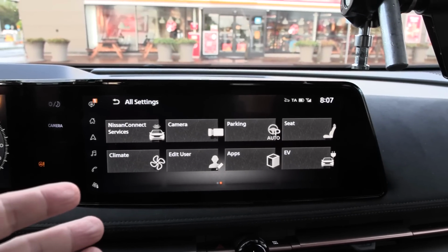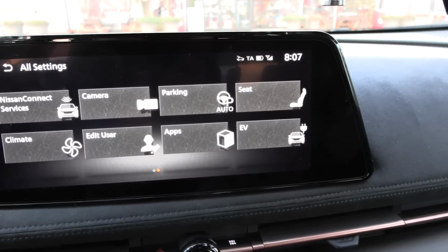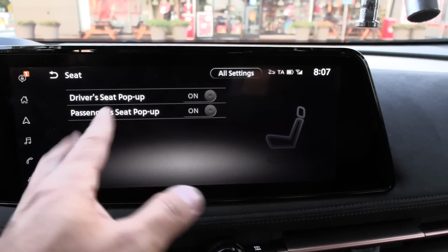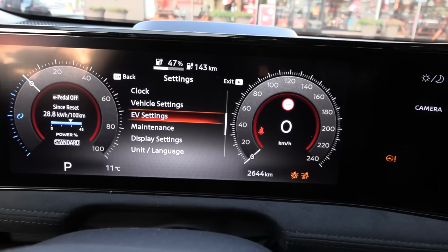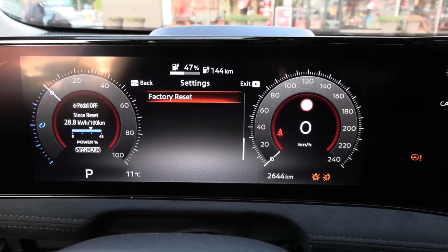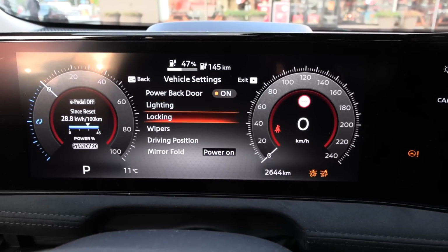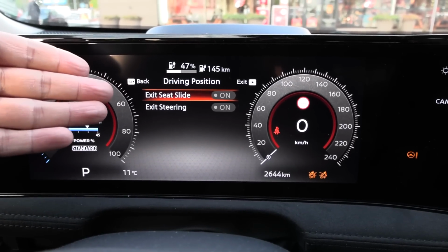So actually, this car also has easy entry. When you enter the car, the seat will slide backward, this one will go up. So naturally, I was looking for that setting here in the seat. I was like, huh, what the heck is this? Driver's seat pop-up. No, that's something else, right? It's a pop-up when you do something with the driver's seat, but I was like, huh? Where's the easy entry? And then I was like, okay, let's look here at least. Must be here, right? So then I was like, let me see, clock, vehicle settings, EV settings, lots of other settings. But there's nothing to do with the seats here. Well, guess what? You have to go to vehicle settings, and then you find driving position, and here you have a driver's seat, or this is easy entry.